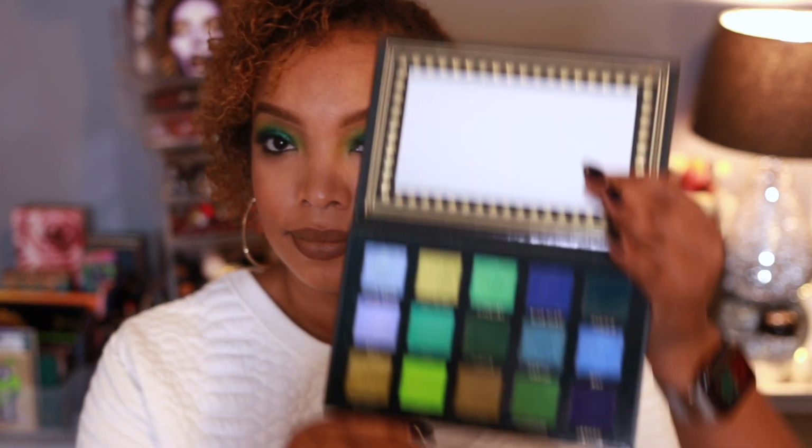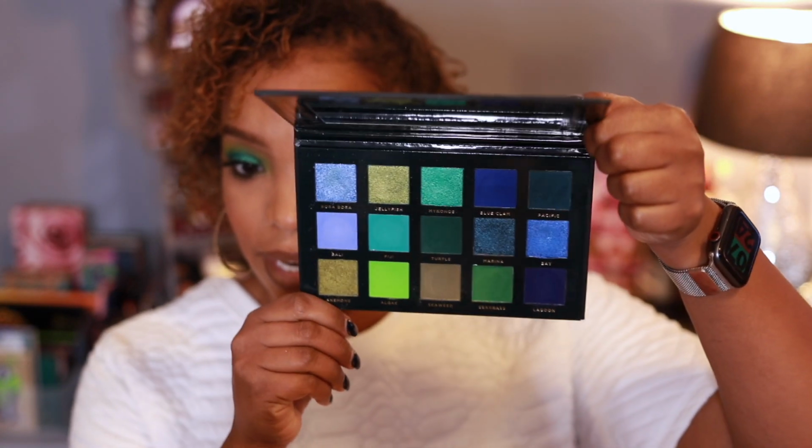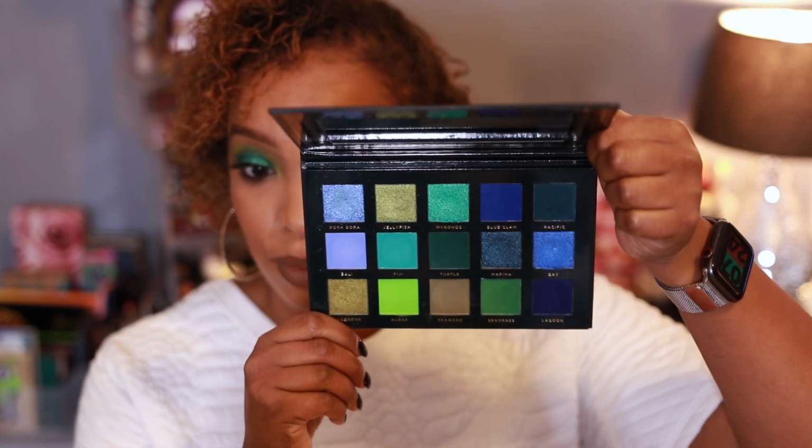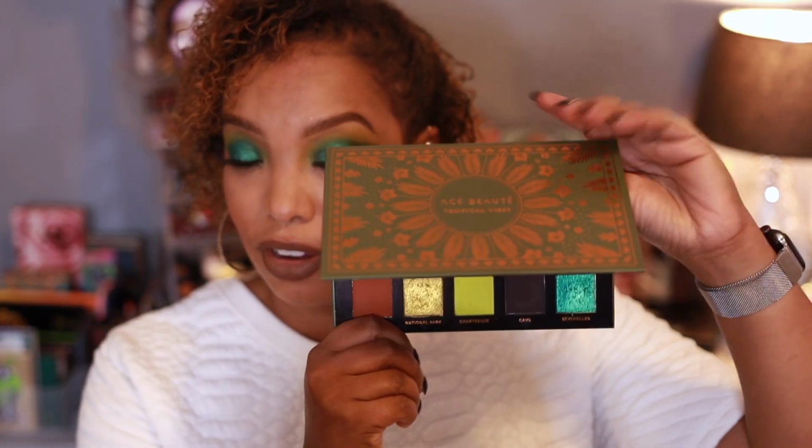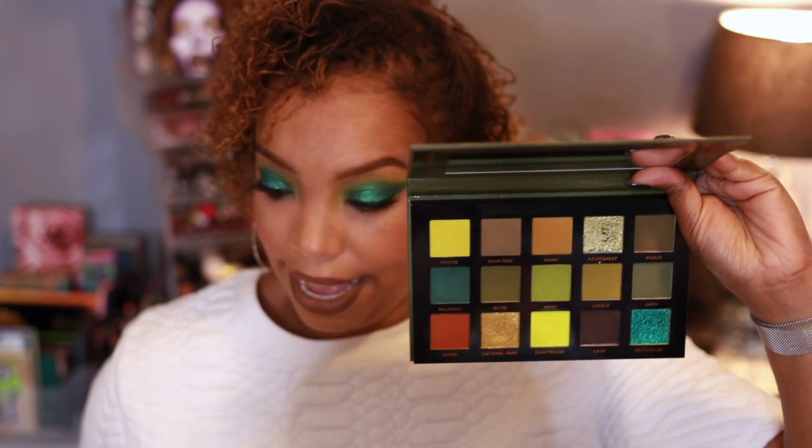And I think I still have one of the purple palettes from the Paradise collection. This one right here is the Oceanic palette. Beautiful color story, really pretty. This has actually been reformulated. So I didn't have any problem with this particular palette. However, I feel that these mattes are very good. So as you can see, it's not really a whole lot of crossover between Oceanic and Tropical Vibes.